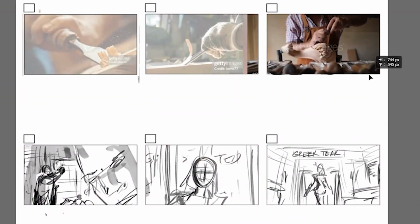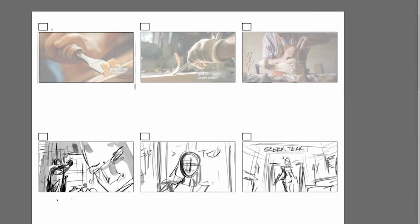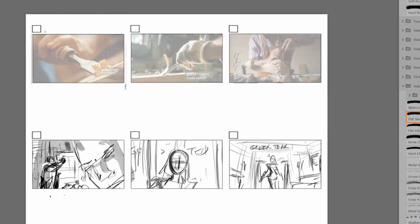And drop it into place. Shunk, shunk, shunk. Now he's still using a chisel each time, which kind of sucks, but I like that you don't see his face, right? Because it doesn't give away who we're looking at yet. Yeah, I think that's the winner.